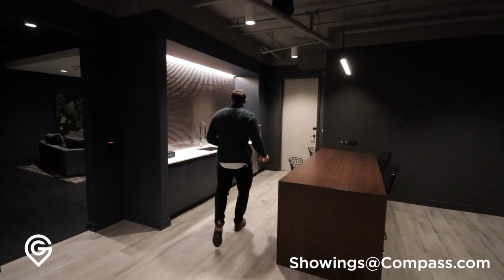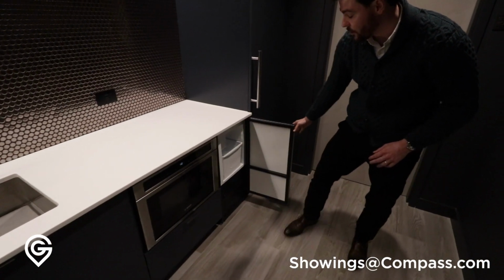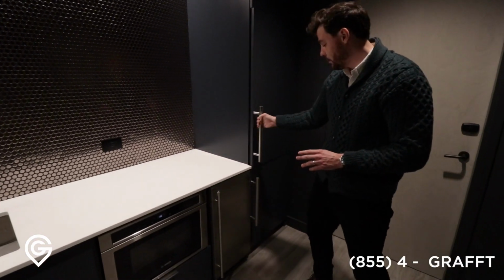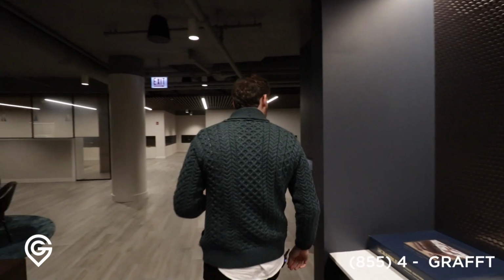Nice bar area to hang out. Let's see what we're working with. Now, keep in mind, these are not done yet. So, okay, that's what I was really looking for. The ice maker. The ice maker is so important. You always need it. Fridge to keep your things in the meanwhile. I love the penny rounds on the backsplash. Gives it a nice space.